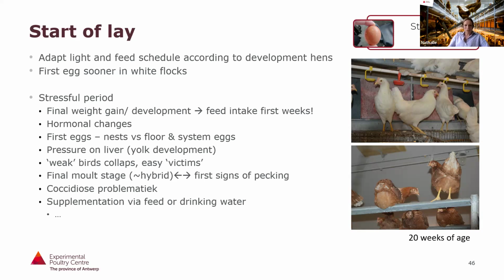And on top of that, depending on the hybrid, depending on the strain, you see that some brown birds might have a final molt stage in this period. It is very difficult then to detect the first signs of pecking at this age. So it's a very crucial period where you need to be very alert.